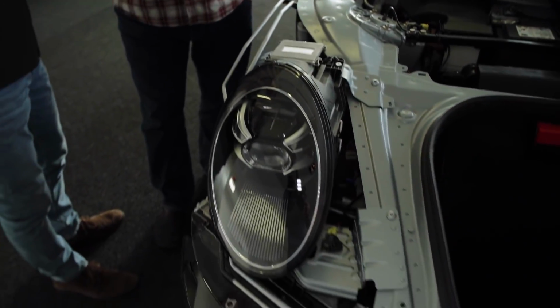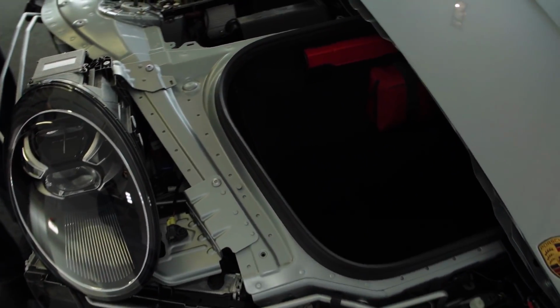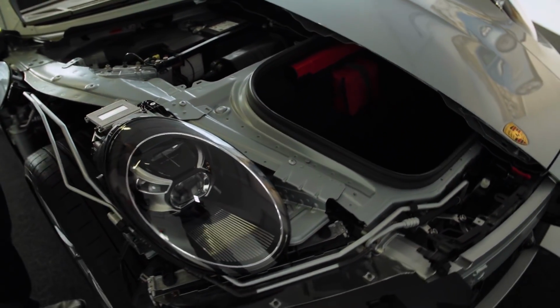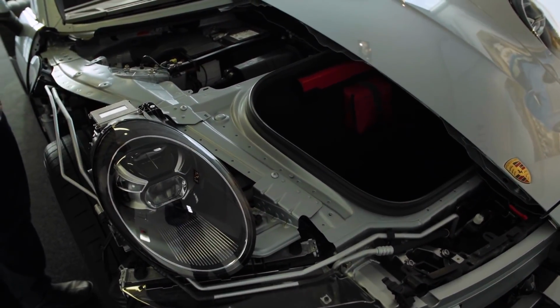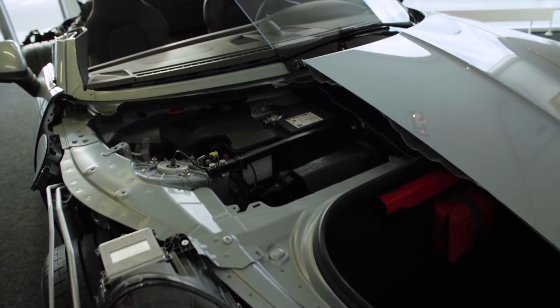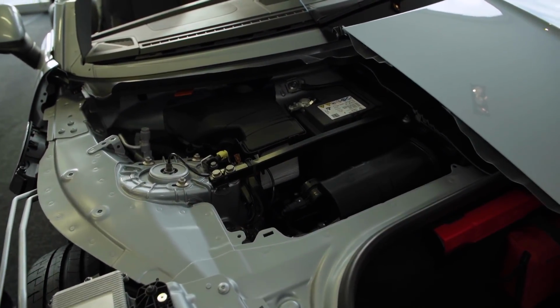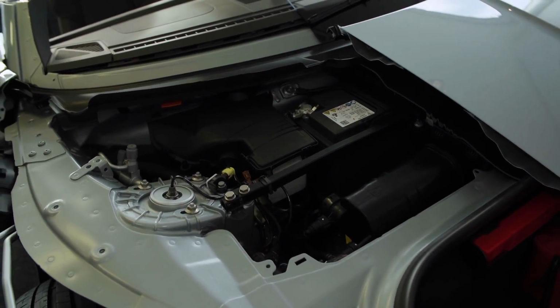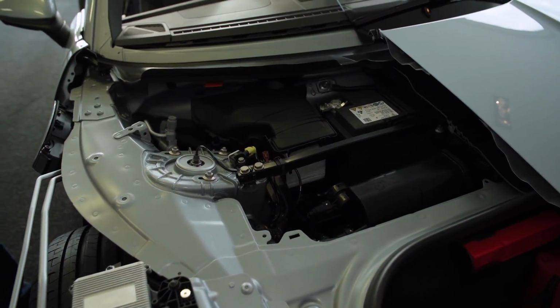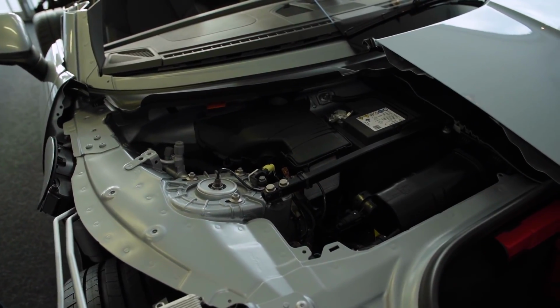And what we can see here also in front of the 911, you see the trunk case in the front with about 135 liters of content, and the fuel tank behind it. And the fuel tank is available in two different sizes. The standard one is 67 liters, and you can have a 90 liter option as well. Yeah, but that's extra weight. We don't want extra weight for the car.